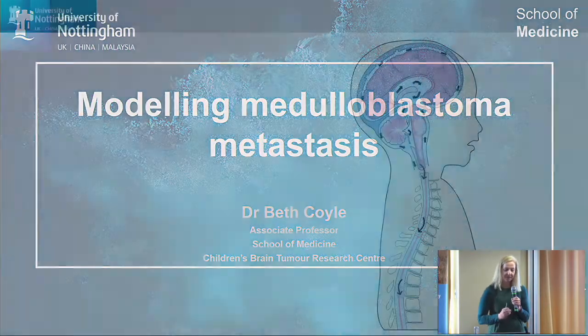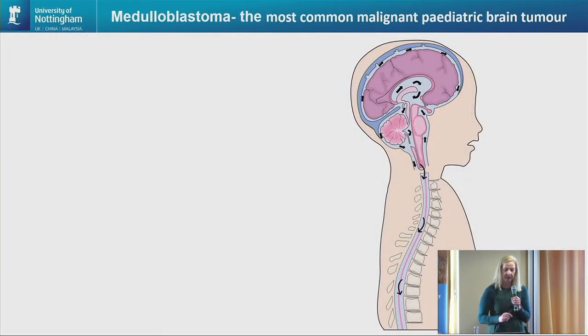So a lot of my research has focused on medulloblastoma. This is the most common malignant pediatric brain tumour. It usually occurs in children. The peak age of incidence is between the ages of 3 and 8. It occurs in the cerebellum, as David's already mentioned, at the back of the brain.